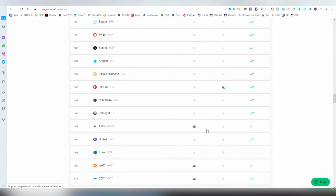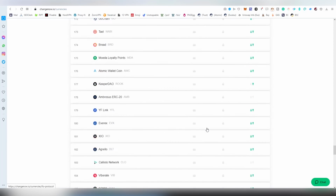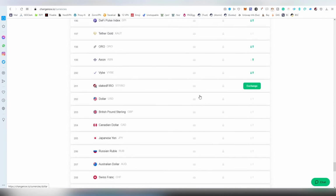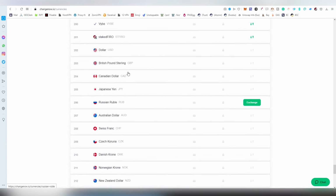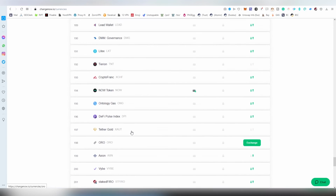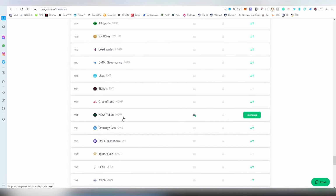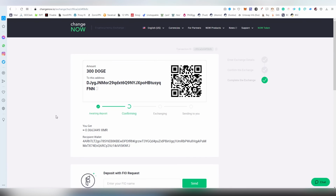But as you can see, there's over 100 different currencies being supported here. So quite a vast list, in fact we're actually over 200 here. So a lot of different fiat currencies which are being supported here, and a lot of different other altcoins which you can basically change into. They also have their own token, which is called Now, which I think there was an airdrop to. And usually, as I said, it might take 10 to 15 minutes to get the actual confirmation.